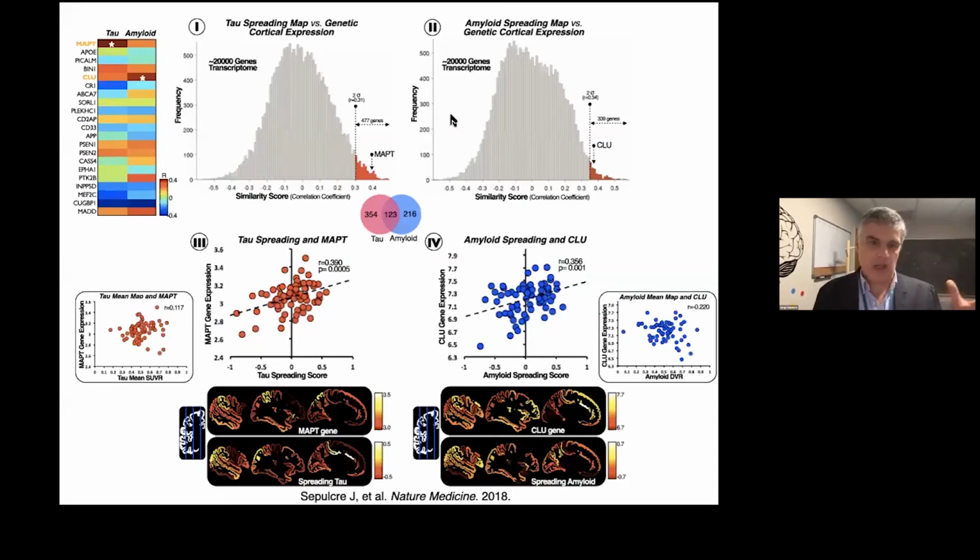For instance, in our AD work, we took those spreading maps that I showed you before, and we compared them with the entire transcriptome, of 20,000 genes from the Allen Brain Atlas. And we saw that there are genes that display a very high spatial similarity with these PET phenotypes of spreading, and not with the conventional PET intensity maps. For instance, we observed genes like MAPT in the case of tau and CLU in the case of amyloid. They match really well in these specific spreading patterns.